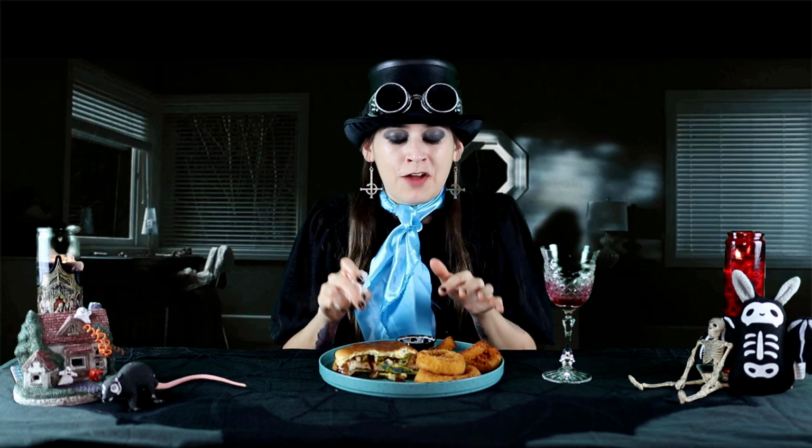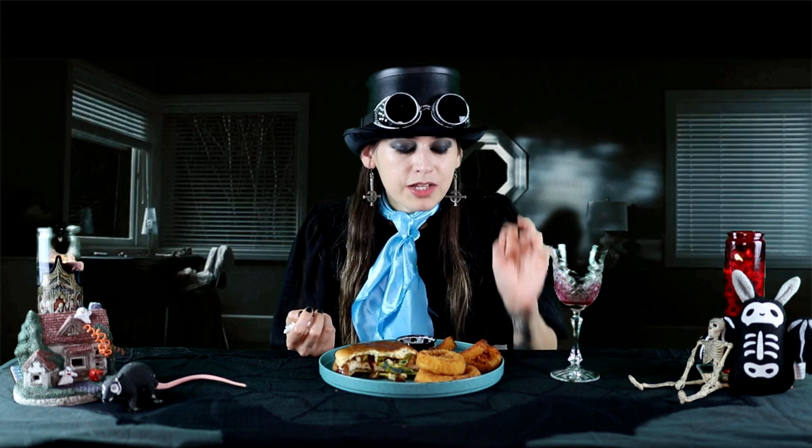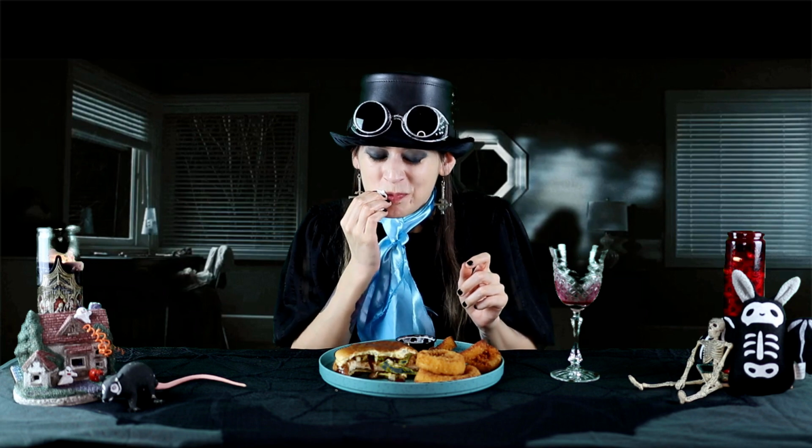Well, my favorite part about this sandwich is the fact that it is a little spicy. I think if it was just a sweet sauce, it might have been too much, you know, it just doesn't stand out. But the fact that it's spicy is one of my favorite parts. I still feel it tingling. And it's not like a buffalo sauce level spice. It's just kind of slow and it works on you like that.